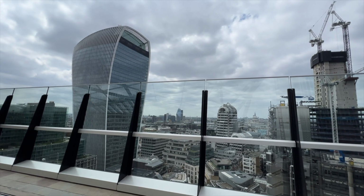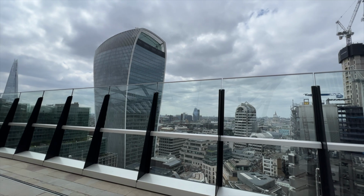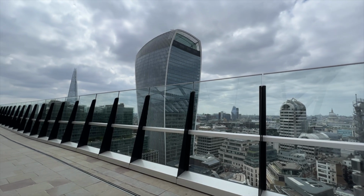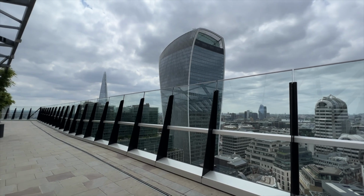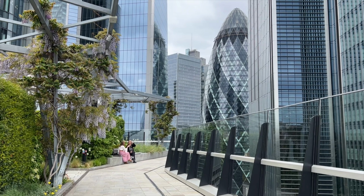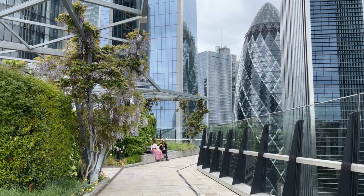From the vantage point of the garden at 120, seen through the gardener's eye, the panorama offers a mesmerizing contrast that captivates and surprises. It's the interplay of lush plants with the iconic architectural landmarks that creates a surreal experience.